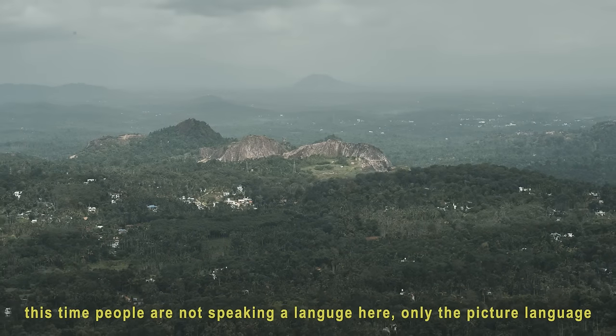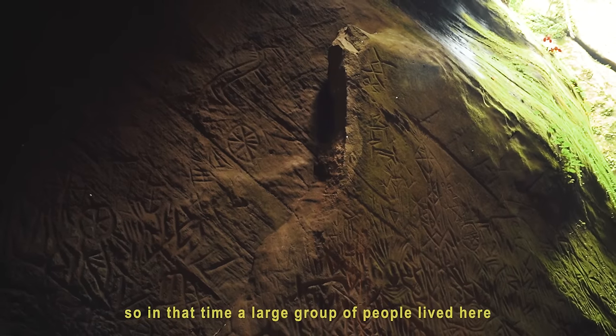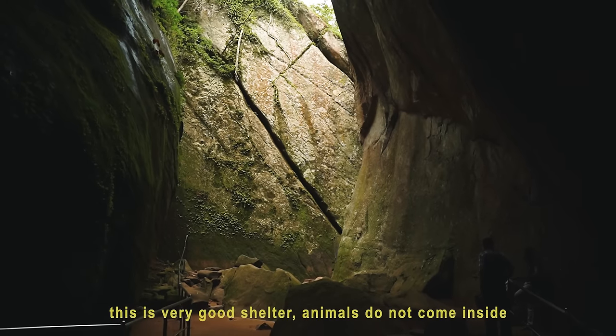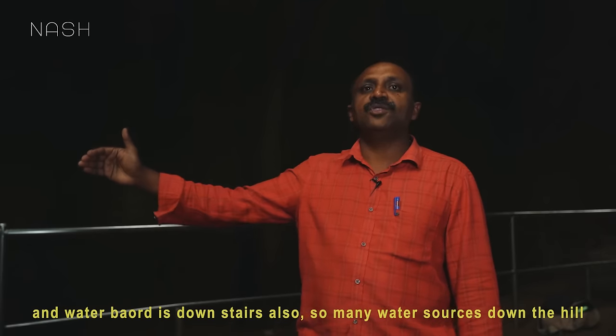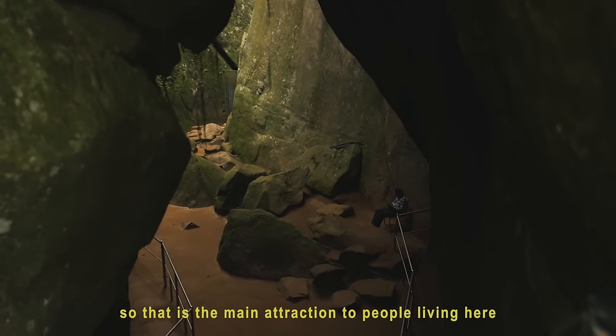At that time people were not speaking a language here, only picture languages, because Stone Age people lived here. A very big group lived here, maybe 100 or more people around this area. This is a very good shelter. Animals do not come inside that area. At that time this area was thick forest also. And there is a water body downside here. So many water sources downside, the first cave. That is the main attraction for people living here.